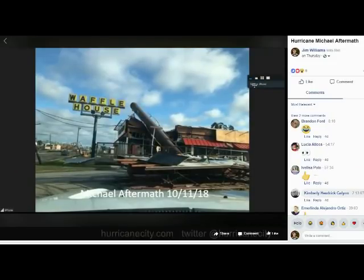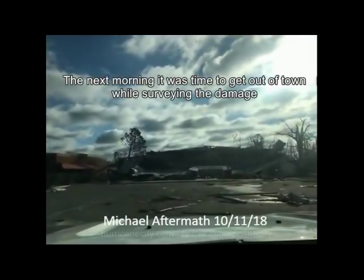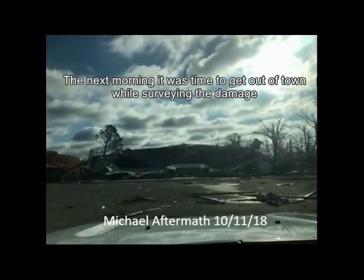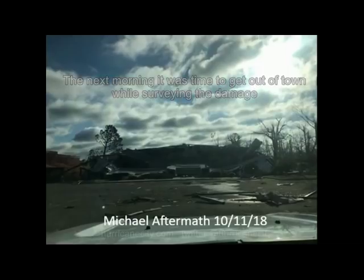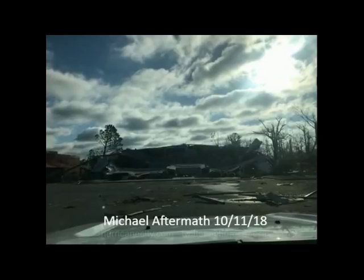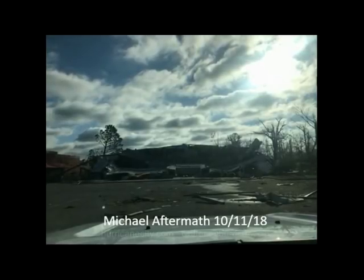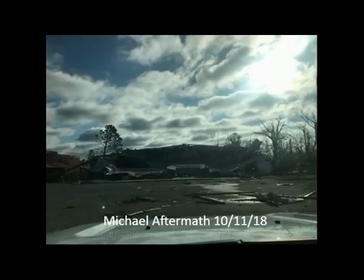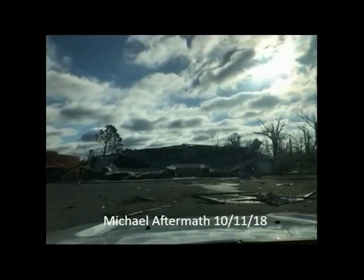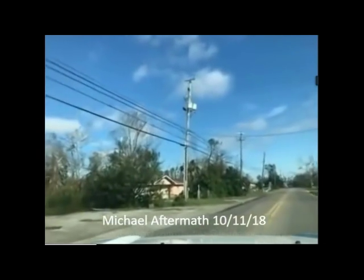Waffle House, completely destroyed. How's that for destruction? What was that supposed to be? Do you have any idea? What am I looking at? It looks like nothing. Applebee's? No, Applebee's is next to it. Signs are all gone. I have no idea. I don't know if it's a church or what it is.